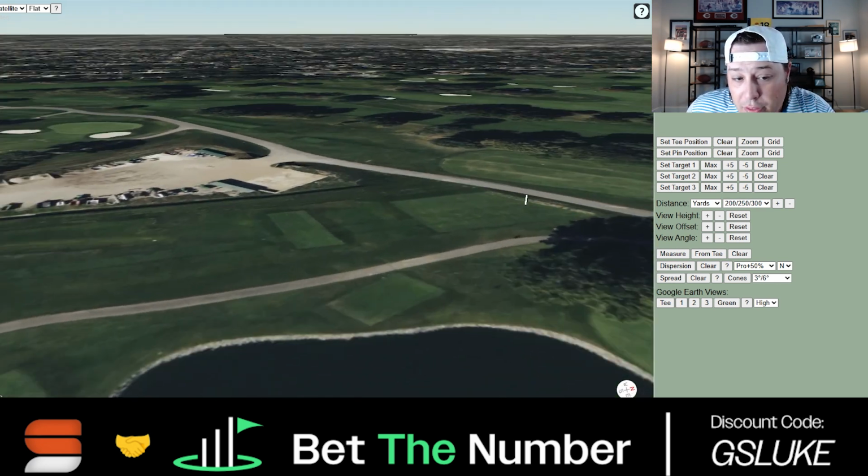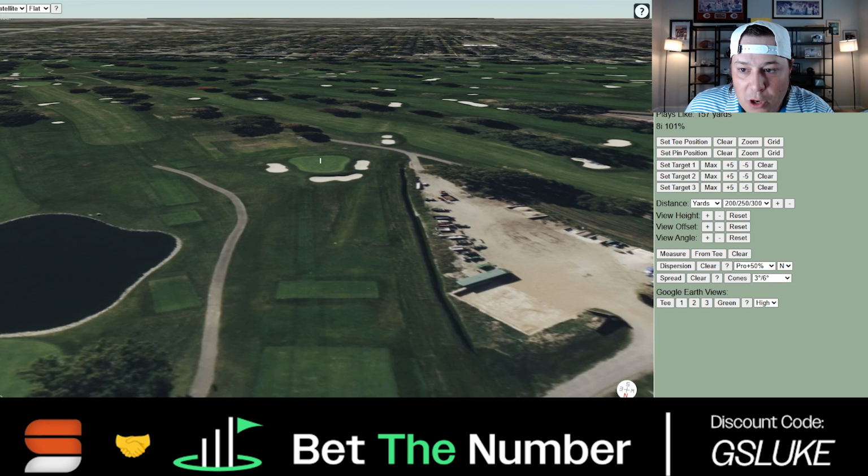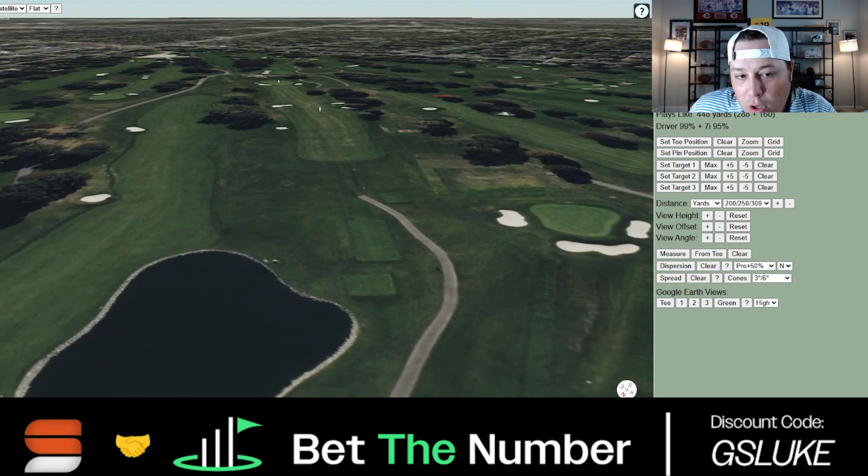15's another short par 3, so just like the first short par 3, expect there to be a ton of birdies at 15. 16 is 450, so another pretty straightforward par 4.